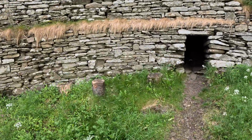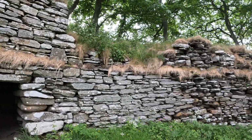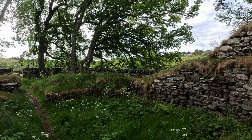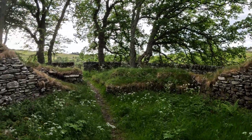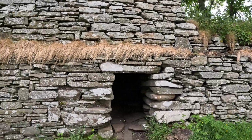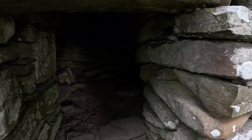I'm going to switch a light on in just a second to show you inside. But you can see the layers of how it would have been built. There's not a hell of a lot left. But it's interesting to look back on history and think how people would have been living in this. So that's Dunbeath Broch.